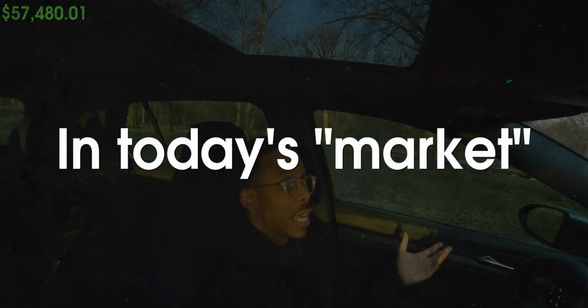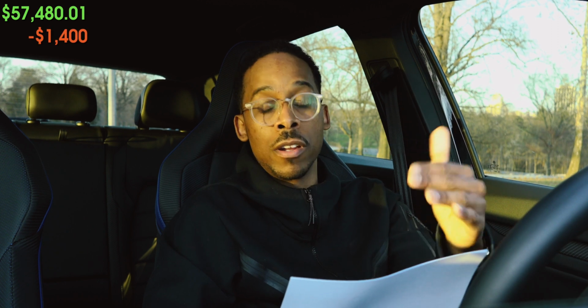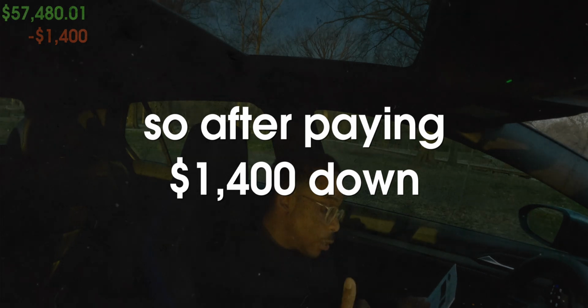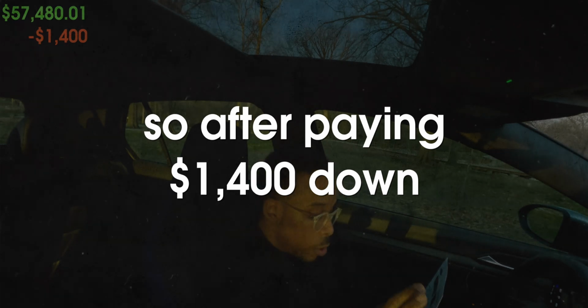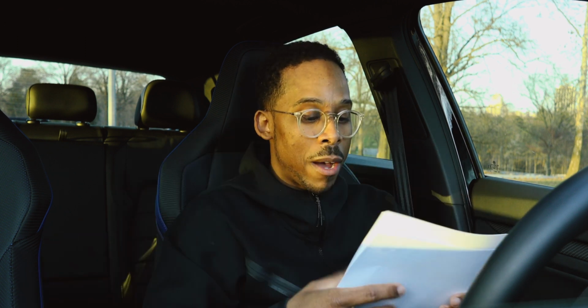$57,480.01. Now, when you go to get a car financed in today's market with these markups, these banks only want to pay 120%. And these dealers are going to mark you up into that point. So I had to do a small down payment of $1,400 just to bring it low enough to where the bank was like, okay, cool, we will finance at that. So I did a $1,400 down payment, which brought the subtotal to $56,080.01. Now, that's pretty much what I went to get financed, right? So I'm going to break down my financing for you guys.